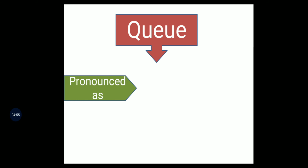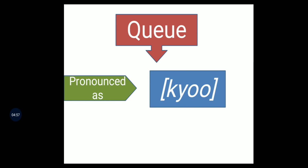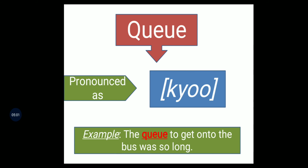Okay, note the next one, we have Q-U-E-U-E. We pronounce this word as Q. And the example for this is the queue to get onto the bus was so long.